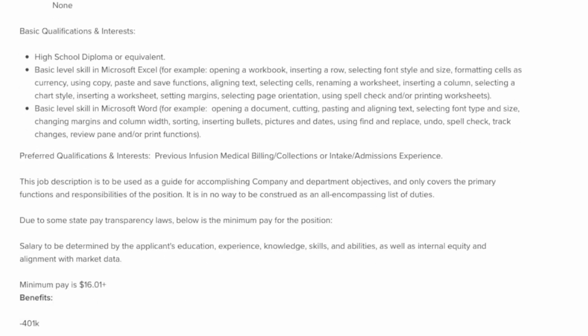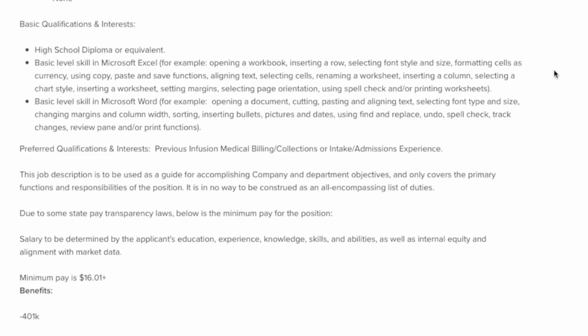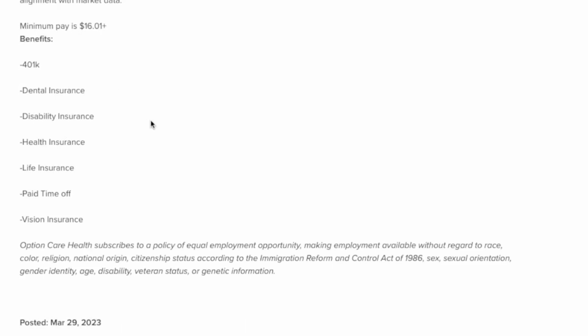Now, as far as what they are requiring, a high school diploma or GED, no college degree is required. They just want somebody who has a basic level in Microsoft Excel and a basic level in Microsoft Word. Other than that, that is all the actual requirements. Now, it does say previous infusion, medical billing, or collections or intake admissions experience is preferred, but not required. Again, pay is $16 an hour.